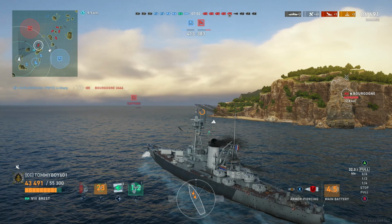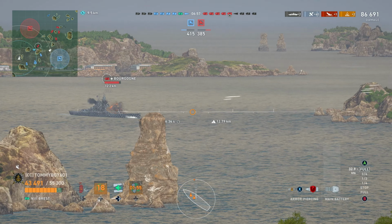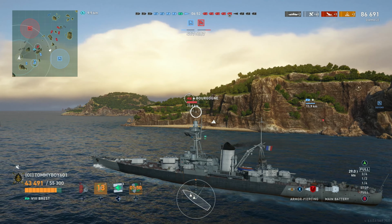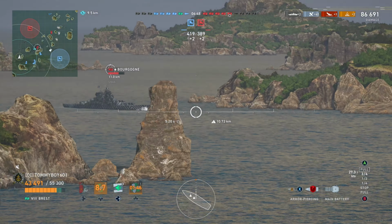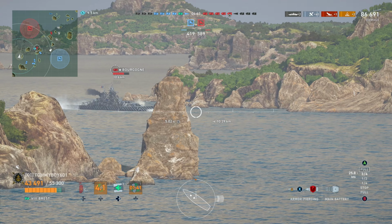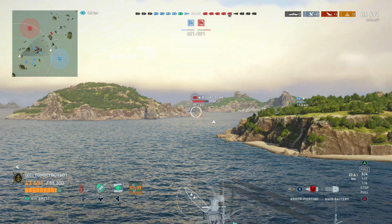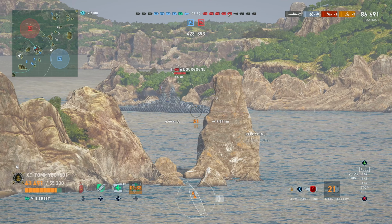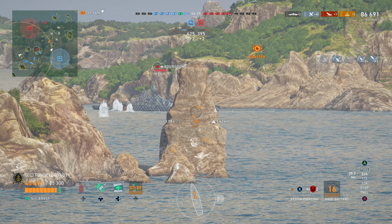That's okay. We're using the last bit of our speed boost to try to get position on this Bourgogne. We can see he's sort of pushing out into this middle section. And just like before, we just want to make it so that he has a 90-degree choice between angling on us or angling with the rest of our team. We're trying to find the little gap that we can shoot through. It's kind of hard, but we can tell he's slowing down. So if we can get some of these shells to go through, we should be able to get a decent hit.